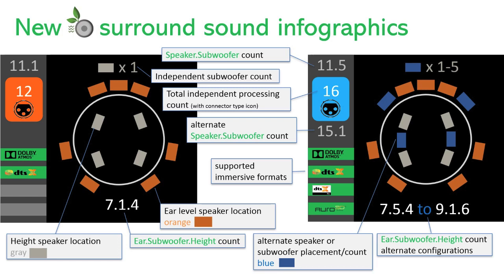And two, we will represent subwoofer counts that are independently processed and controlled, unless we are explicitly describing physical ports on the unit. We will show the two most frequently used methods of speaker placement-based counts. One, speaker.subwoofer, which is the total of all speakers separate from the subwoofers, and two, ear.subwoofer.height, which totals the ear level speakers separate from both the subwoofers and the height totals.